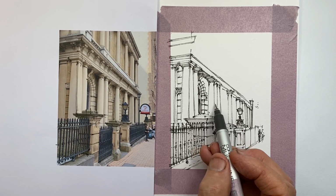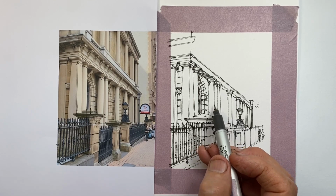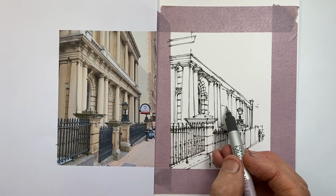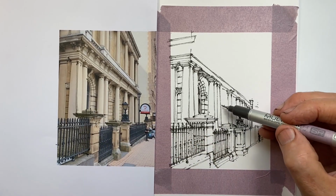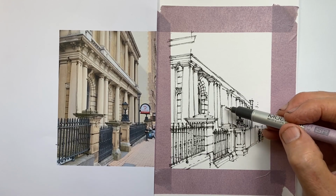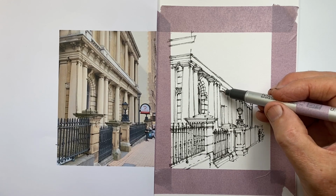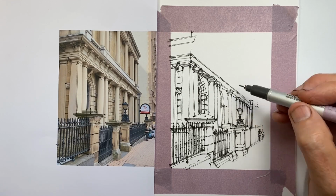I can put a little mark to sort of say, when I've placed all of these columns going across the page, getting smaller and narrower, then it should all finish here. It shouldn't finish too soon, and it shouldn't finish past that. And so this gives me another reference point.